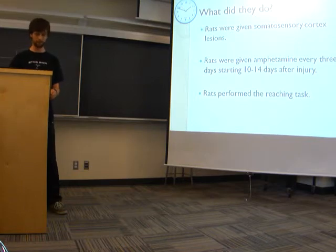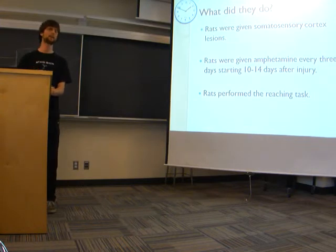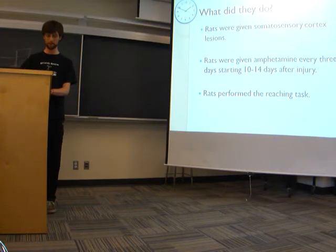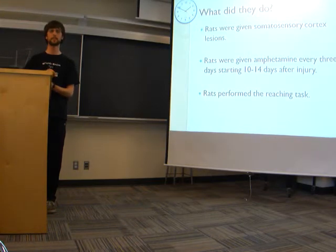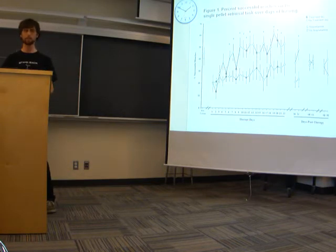All of the rats in this experiment were male rats, and this was done at the University of Texas. What these rats were tested on was a reaching task, where they would have a colorless window which they would reach through and grasp at a food pellet. And this is to model a fine motor skill that stroke patients also have to do, because there's a lot of fine motor manual tasks that we have to go through. And then some groups were given amphetamine and some not.